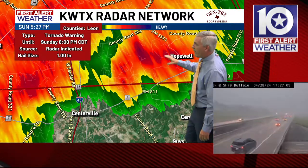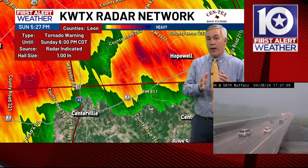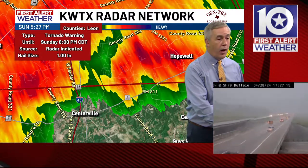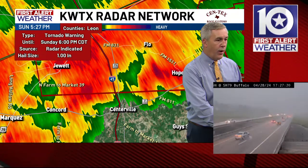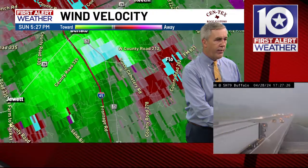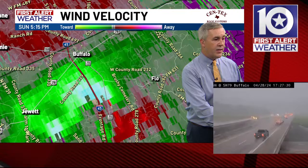So folks in the Hopewell area, anywhere in here, if you're in the middle of this hail core, don't think, oh, the hail's done, I'm okay. This is going to go from hail core to quiet to potential tornado that could be ongoing with that system there. And again, we're still watching the rotation. There's still some, but it looks like it's crossing I-45. That honestly was probably right when everything got nasty right there.